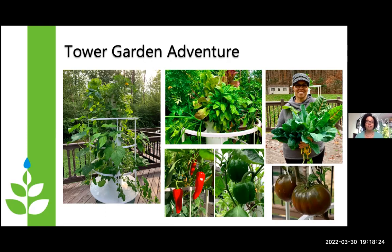You have to rotate crops where you plant them each year so that they come back and they thrive the way they should. There's just a lot of unknowns planting in the dirt. And so it's kind of nice not having to worry about that with the Tower Garden. And I just put the plants in there and I just start growing.